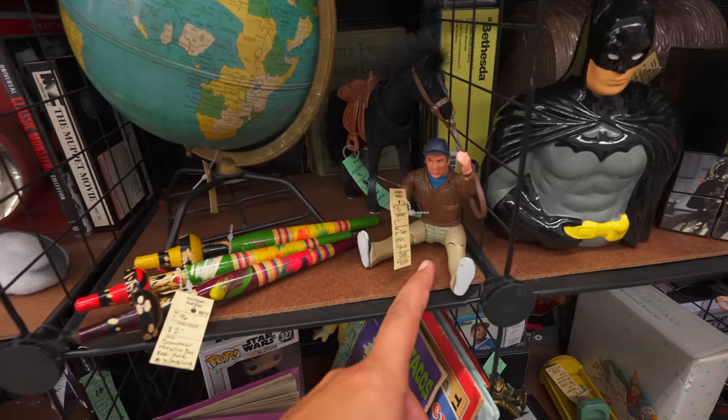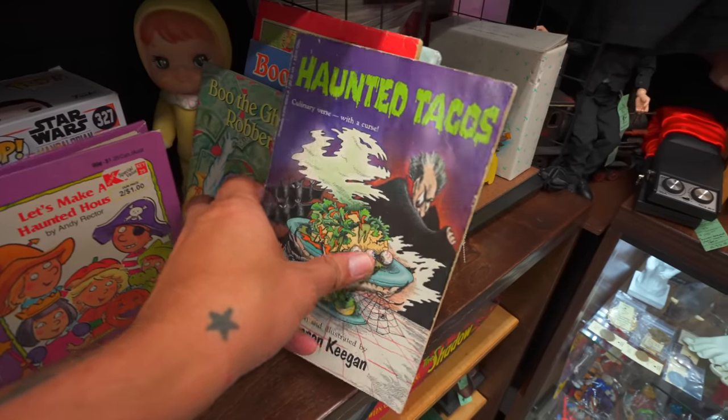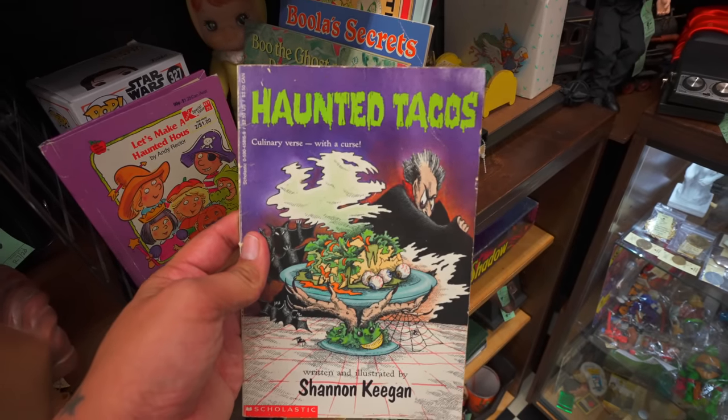Oh, look at that, Howlin' Mad Murdoch. That's some old school children's books. Haunted tacos. This is great. A lot of good stuff in here. Not a lot of room. I'm going to have to sneak my New England stuff in here. I hope my mom doesn't get mad.